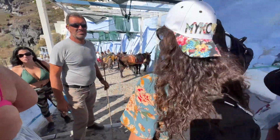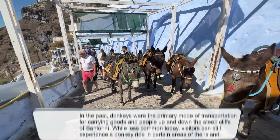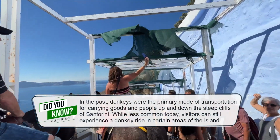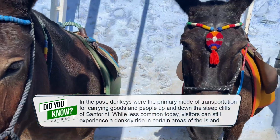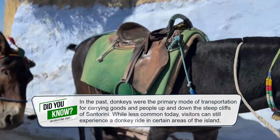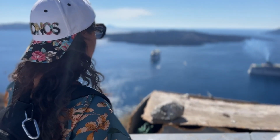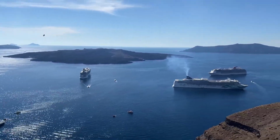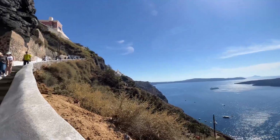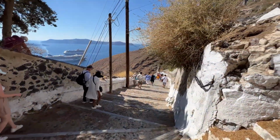But overall, let's sit back, listen to some more music, and head on down this walkway, and you guys can check it out. These donkeys in the past were the primary mode of transportation in carrying goods and people up and down these steep cliffs of Santorini. So they've been doing it for hundreds and hundreds of years, and they knew what they were doing. But let's go ahead and listen to some music and check out the rest of this as we head towards our cruise ship.